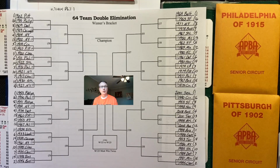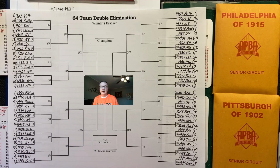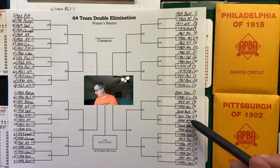Today starts a new project I have going. It's not really little, but a new project. A 64-team double elimination tournament with the great teams of the past from APBA, as you can see right there. Most of the teams, not all of them, but most of the teams from all the sets. There's a few sets I don't have, like I think Volume 2 and Volume 5. But one of the teams is from Volume 5. It's just not an actual team from the actual set. It's from the 2011 set, and that's the Texas Rangers. And they are right there.